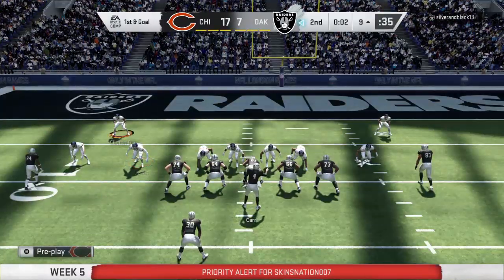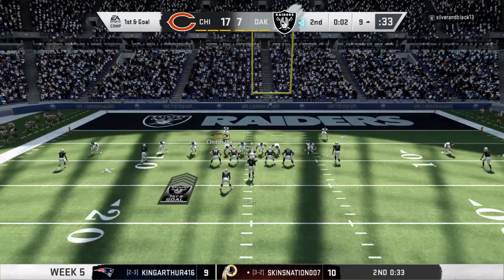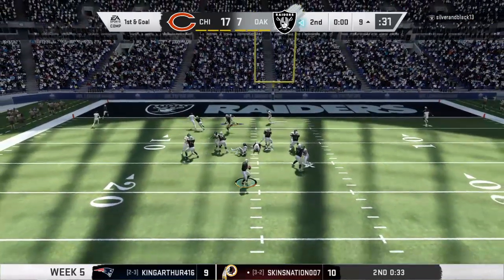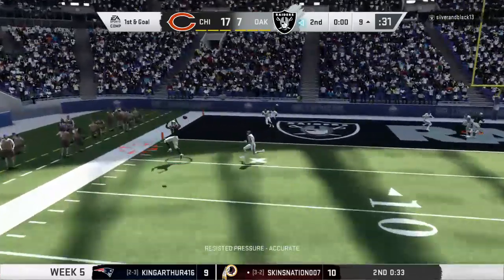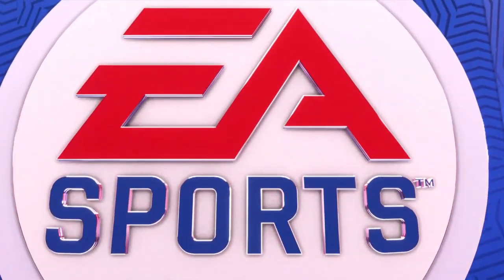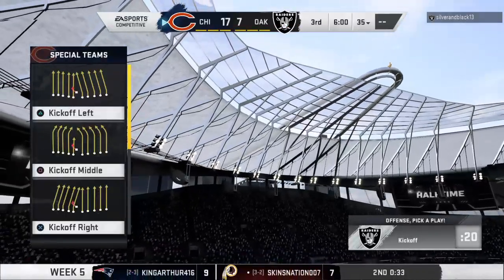Try to get one more in here before the quarter breaks. The final shot here before half for Carr. And the throw left sideline here is caught, but there you have it. Halftime quickly over. Third quarter, here we go.